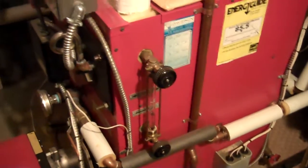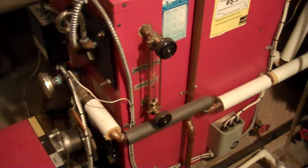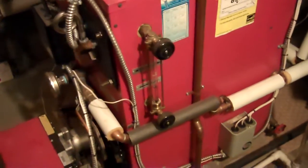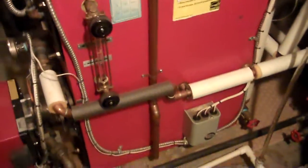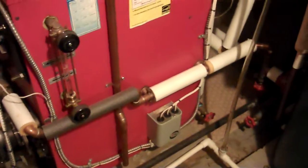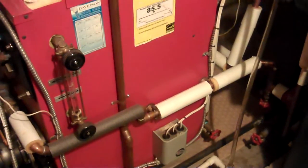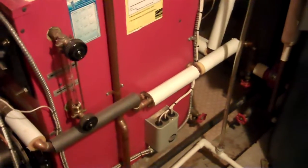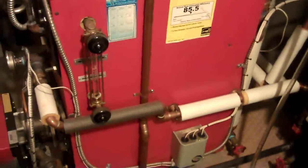Now I haven't used oil for about 3 years, and the last time I purchased it, I think it was somewhere around $3 a gallon. So I wanted to convert to gas to save on my energy bills. If you already have oil, you have a couple options, and this is all assuming you have gas in the area. You either convert to natural gas, get a whole new boiler, or set up with propane.